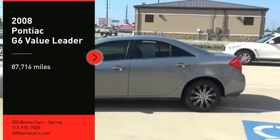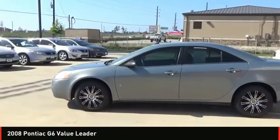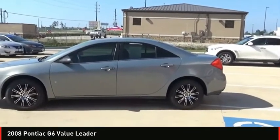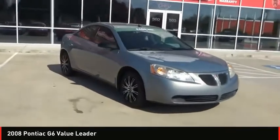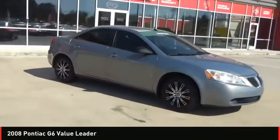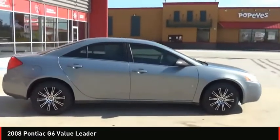Looking for the right vehicle? Check out the 2008 G6, a great-looking sedan with the personality of a sports car. The Pontiac G6 incorporates fine-tuned independent suspension, 219 horsepower V6, and 4-speed automatic transmission with driver shift control.